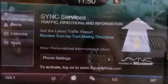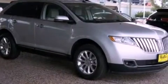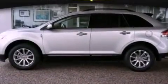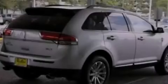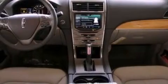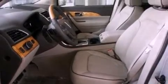The following features are also included: memory settings for the seat's positions, so you can recall your favorite alignment with the push of one button, air conditioning, cruise control, leather seats, a rear spoiler, a security system, front fog lights, an anti-lock braking system, an auto-dimming rearview mirror, and the power rear liftgate can open and close at the push of a button. This automobile won't last long at this price.